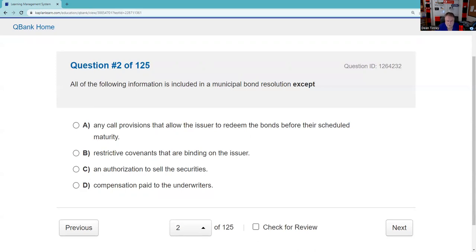Any call provisions that would allow the issuer to redeem the bonds before their scheduled maturity. That's called the call date. The call date is definitely going to be in the resolution. Restrictive covenants that are binding on the issuer? Absolutely. An authorization to sell the securities? By the way, the resolutions are the set of promises that are typically found in the trust indenture. Yes, an authorization. Remember, we're going to have a bond counsel who gives us a legal opinion that they have the legislative authority to borrow the money.